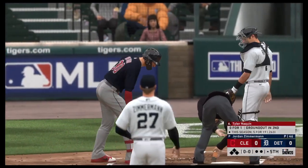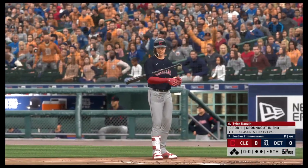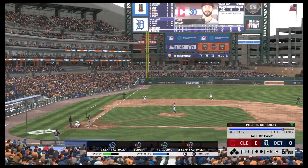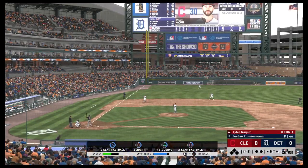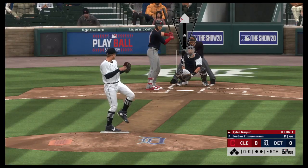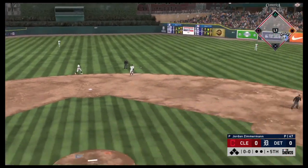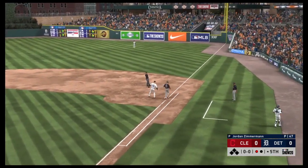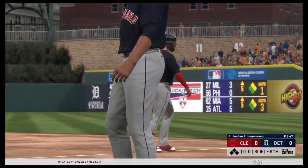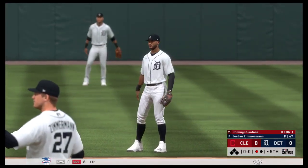Thank you, Heidi. All set for the start of the inning, and next will be the versatile Tyler Naquin. He's 0 for 1 after grounding out in his only trip to the plate so far. First offering on its way. And the 5th inning will start with a ground out, 1 away. The left fielder, number 24, Domingo Santana.